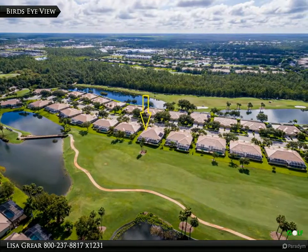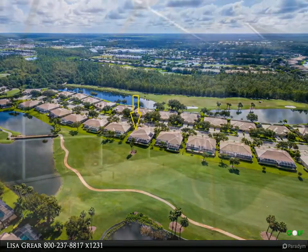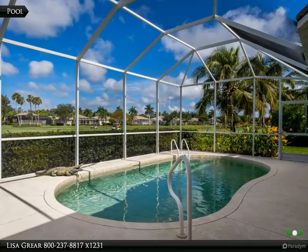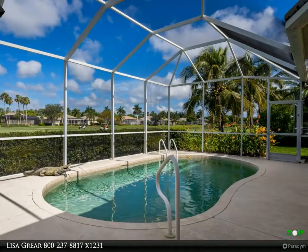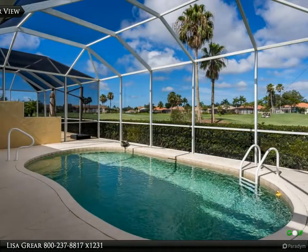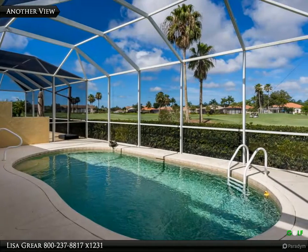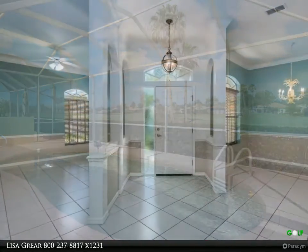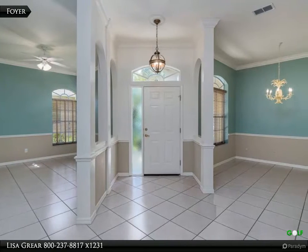Cedar Hammock is a Gordon Lewis and Jed Azinger designed 18-hole championship course with more than 50% of the community dedicated to lakes, wetlands, and wildlife corridors. There are 4 heated community pools, 4 lighted Har-Tru tennis courts, clubhouse with dining at the grill room, and full-service Dolphin Bar in the pool area.